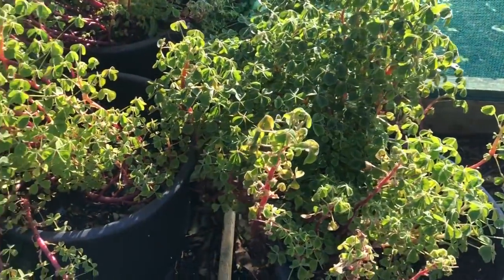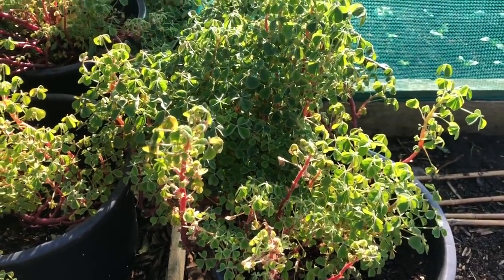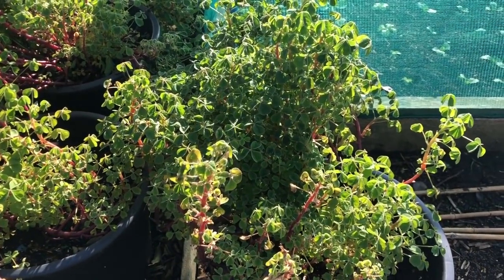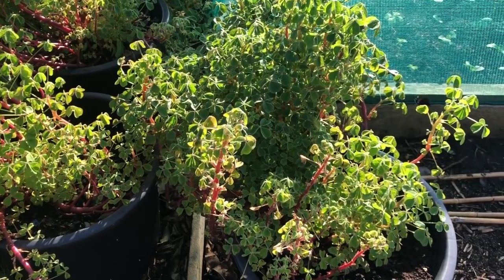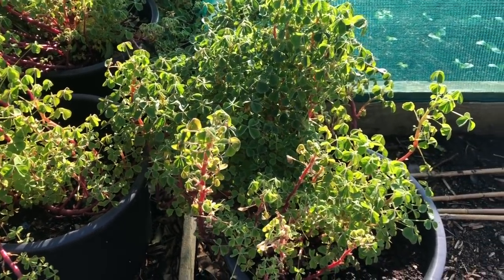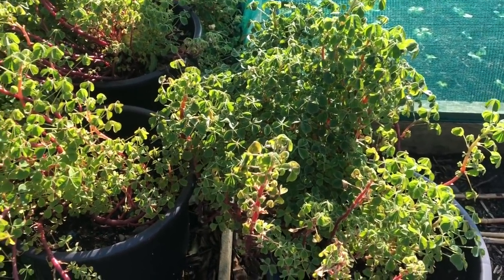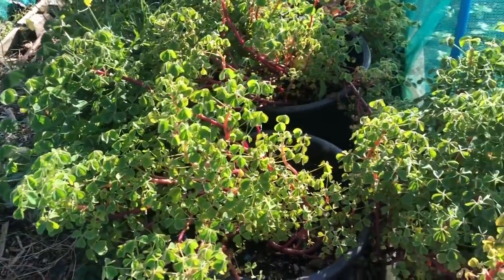And then these are the oca, and I've grown these in containers because they do most of their growing kind of in the last 2 or 3 weeks just before they finish, and so if you can keep them frost free just for those last few weeks you get a much better harvest. So being in containers, I can pop them in the polytunnel when frost threatens and just keep them going. And I'm quite excited by this harvest.